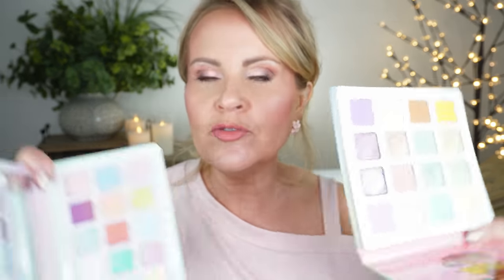I know that I didn't swatch all of them, but I did want you to know that I feel like, even though I'm sure that Juvia's Place came out with this thinking, you know, we're gonna dupe the Natasha Denona, they didn't do it exactly. And I like that about it. They kind of did their own spin on it. And personally, as far as quality goes this time, I think Juvia's Place did a better job. So I do really feel like buy this from Juvia's Place, not that from Natasha Denona.